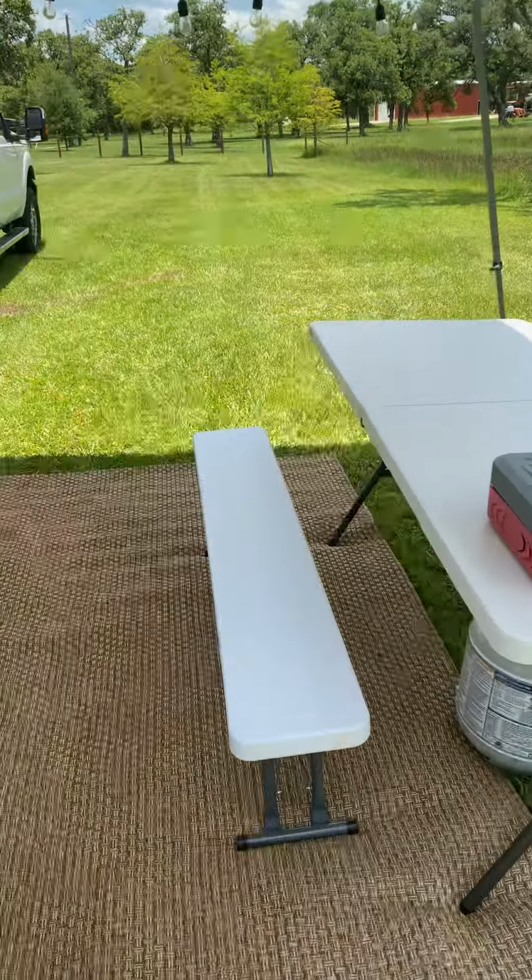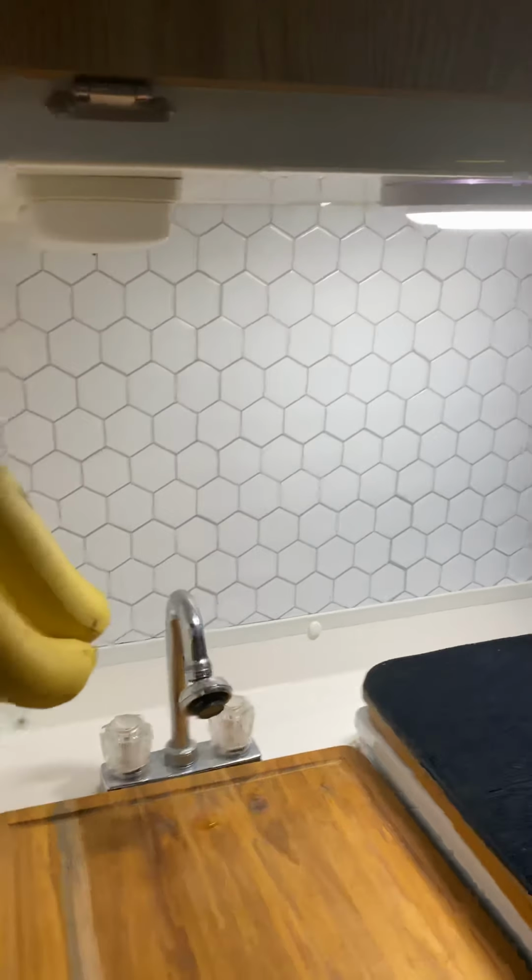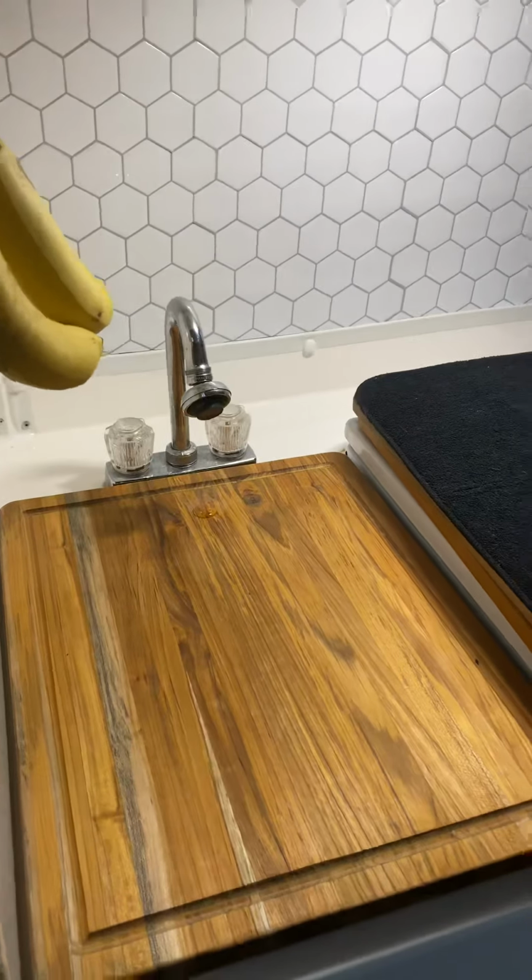Not much here. The only thing I'd love to do here, and I know I've seen it, is find a way to keep this cabinet lifted. This is our pantry. It's a little bit of a pain when you're trying to sift through the pantry and that door is always wanting to come down on you. On this side, we did pull out the exhaust fan and put up that LED light, and then added the peel and stick backsplash. Really like that. One of the mods coming up is this sink.